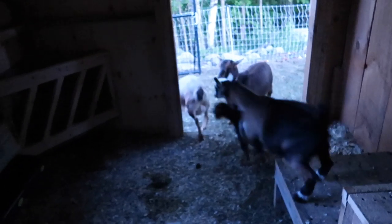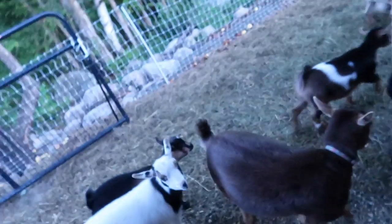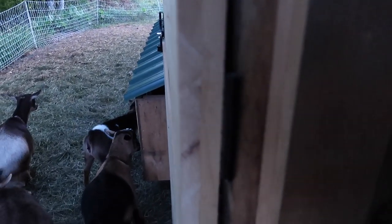All right, there's mama. Let's see if they go right out on pasture this morning. Come on, Hope. You gonna go right out? Come on, we got the pasture all opened up for you. Nope. Right to the feeder.